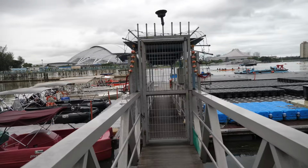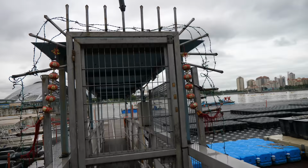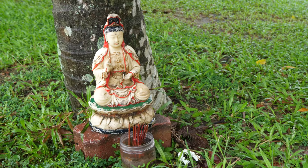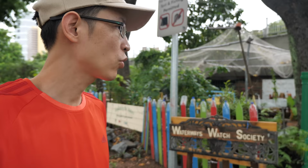Looks like I'm not able to get onto the floating platform to take some photos. They even have barbed wires that go around. There's a little sculpture at the bottom of the tree. That, if I'm not wrong, is the Goddess of Mercy, one of the Chinese gods. There's a little garden here which is really cool. So on both sides of the river you can do some water activities like rowing.